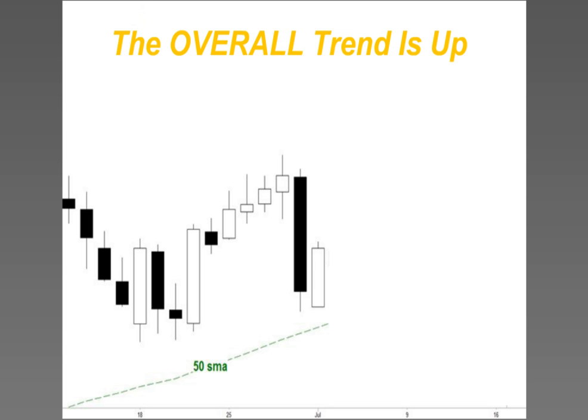If price is above, the way it is here in this scenario, well, then the overall trend is up. That means we're only looking for buy setups. Okay? It's that simple. That's all you have to do. And it doesn't matter if you trade only 5-minute bars of the E-mini or if you trade monthly bars of the Euro-dollar. It doesn't matter. Always have a 50-period moving average plotted and just ask yourself, where is price in relation to that?